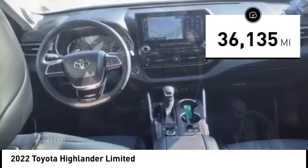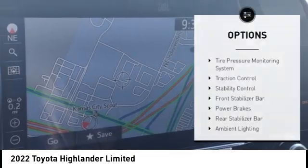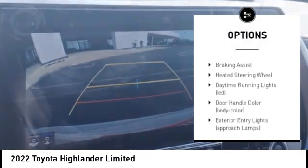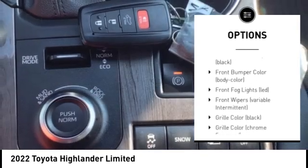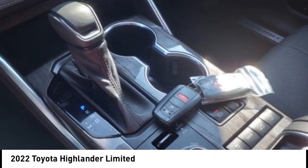This vehicle has less than 40,000 miles. Here are some of this vehicle's great options: tire pressure monitoring system, traction control, stability control, front stabilizer bar, power brakes, rear stabilizer bar, ambient lighting, battery saver, braking assist, heated steering wheel.